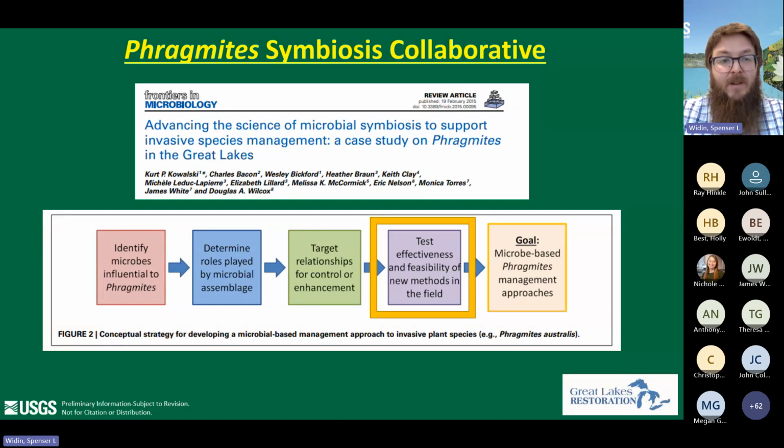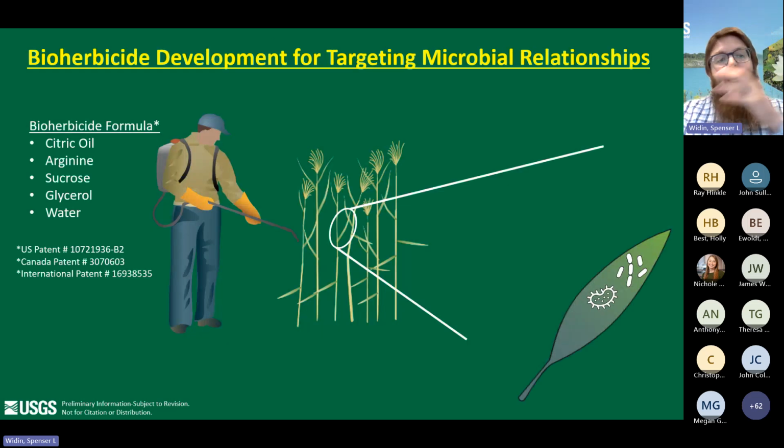Influencing this microbiome is the focus of the talk today, and in particular some of the testing that we've been doing in the field over the last several years of some products that showed some really strong promise within a laboratory and a greenhouse type setting. This has taken the form of what we're calling a bioherbicide product because it's influencing the biology associated with the plant. You can see here on the left-hand image the components of that bioherbicide formula: citric oil, which comes from cold-pressed orange peels; arginine, which is an amino acid that all living organisms on Earth require; sucrose, which is a fancy way of saying sugar; glycerol, which is another naturally occurring sugar-based molecule; and then all of these things are dissolved in water.